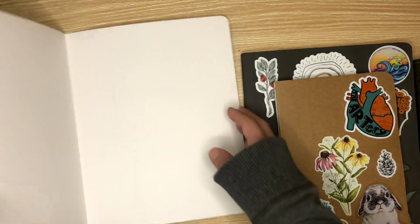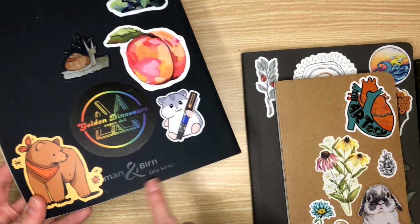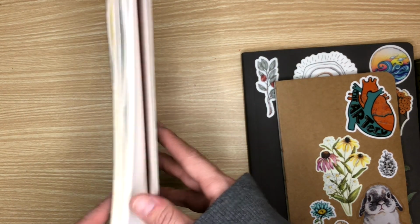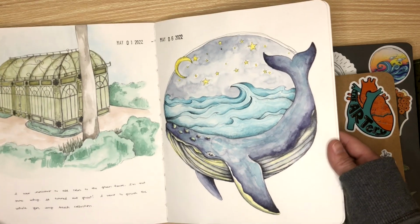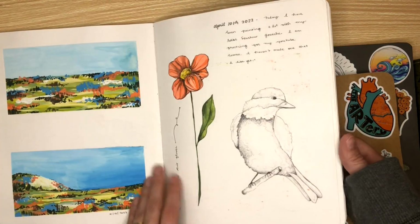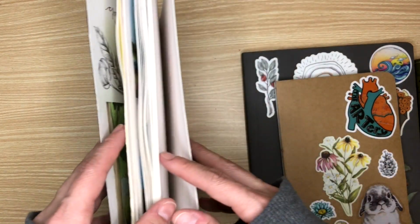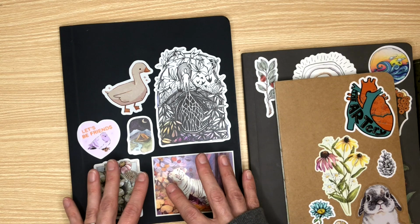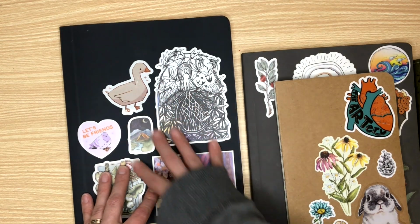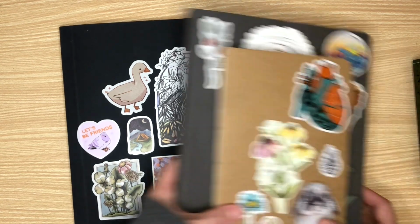And then this one is another Stillman & Burn. I have a thing for Stillman & Burn, but this is the Zeta series. So this paper is thicker and it's smoother, and I do finished pieces in here as well, just on a larger scale. And yeah, I really like this notebook. I have this paper in a spiral bound that I'm excited to dive into sometime this year.